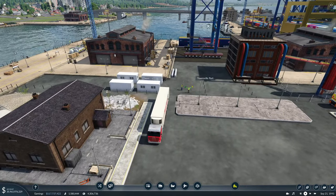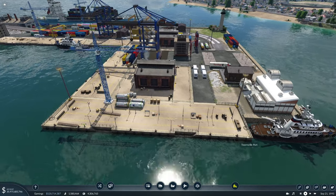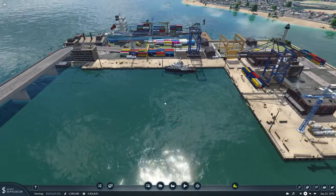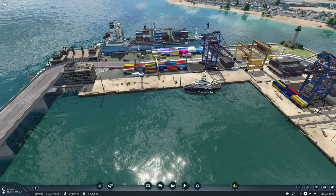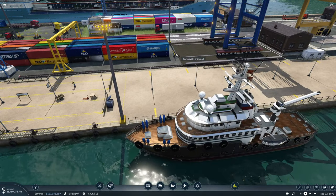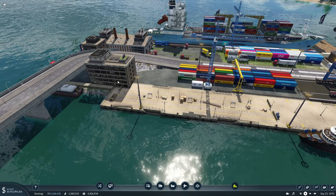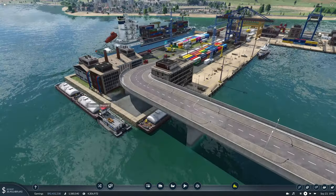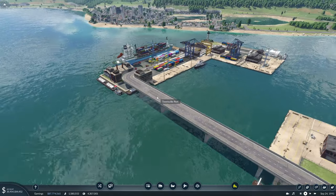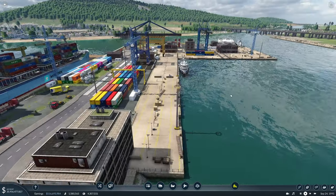You've got a couple of crane guys down here ready for working. More cranes and things over here. Another ship just parked in here. Some factories. So you can see it all starting to come along. Another ship just parked in here. More guys working. A couple of guys just carrying a steel beam for some reason. I think they're just slacking off. A bit of an office building. Some tugboats in and around. So you can see it just starts to pop. It starts to bring a bit of color, a bit of life to the dock and harbor area.